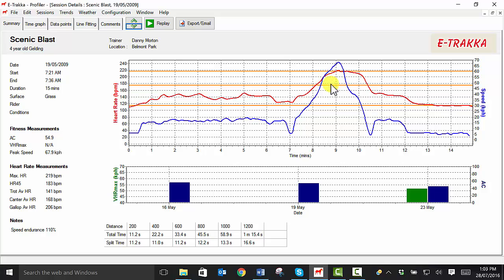But imagine the anaerobic tank, or the amount of potential energy that's been required to produce this 33.4 sectional and 45.5 half a mile. Of course it's been stressful. We held him up to 115. That's what the trainer wanted to happen. He wanted to pressurise the horse 3 weeks before the King's Stand to ensure that he was fit and had done all the necessary training.